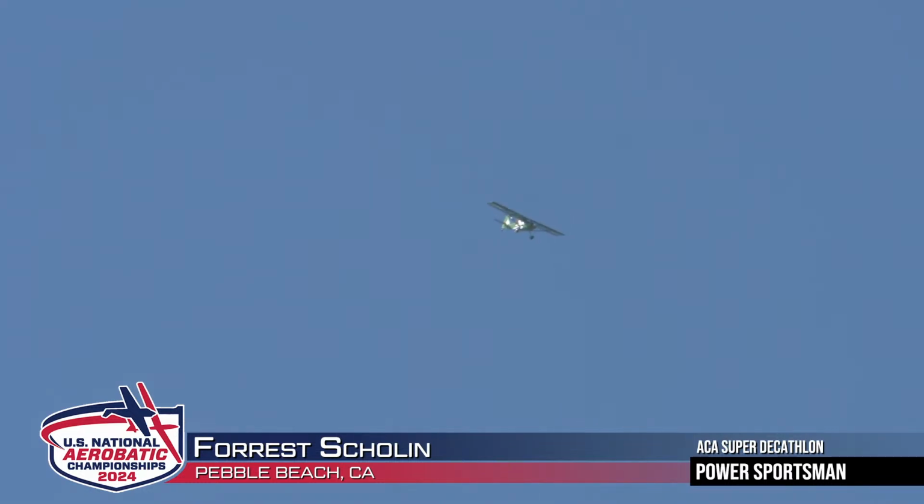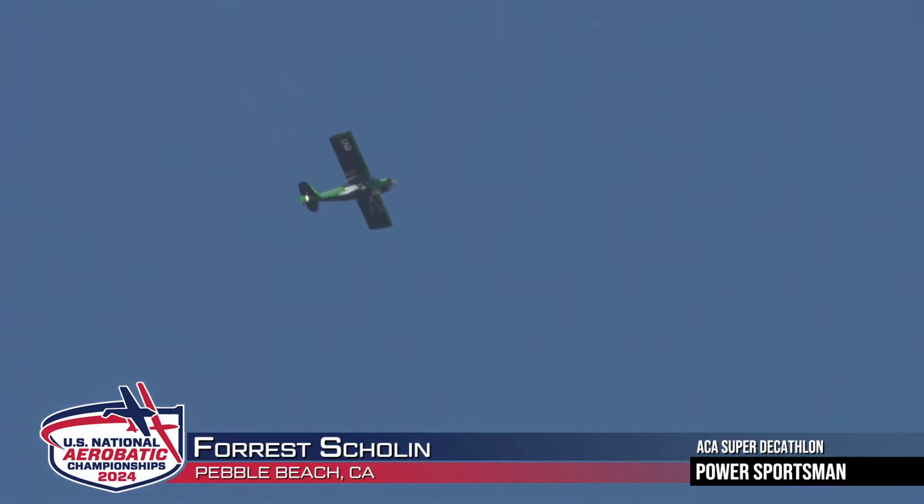Our next Decathlon, I believe, is inbound. This is a Super D, and this is Forrest Scholin flying a Super D. Here we go. Forrest coming across the box, pulling vertical, capping off upright, anticipating the spin. Power's coming off, looking left and right where I'm in the box. Here we go. Half, 1.5 turn, upright spin, very nicely done. Dropped it right in where they wanted to. Coming back across the box, going into their next figure, like a Humpty bump. Pull, pull, pull, Humpty bump. This will be going in their figure 3.